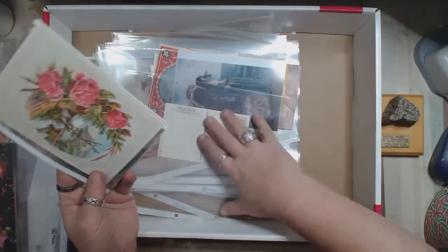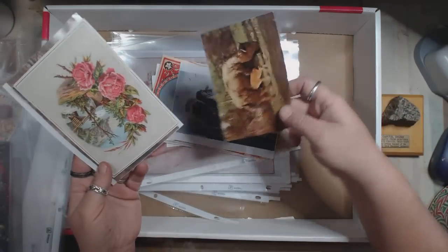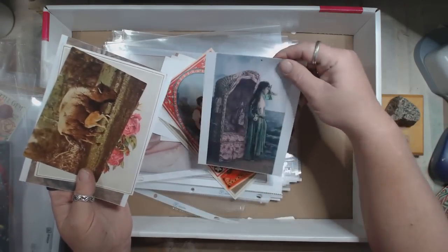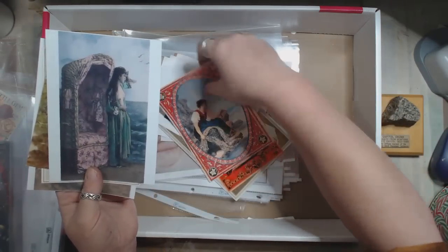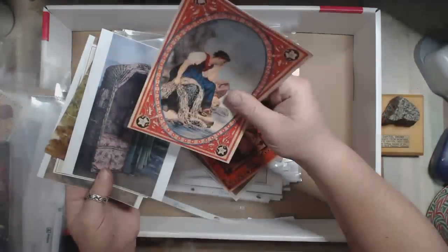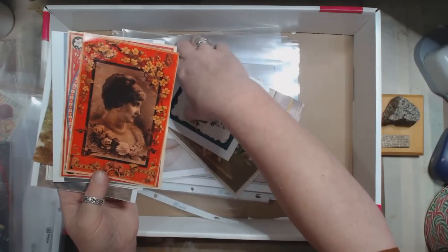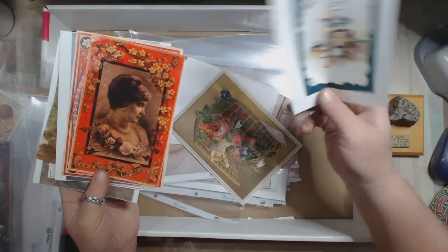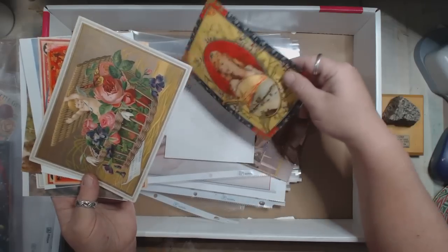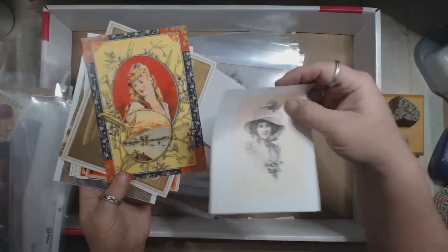Oh, there's some cool stuff in here. Cool, cool, cool. There's a bison. It's the same image. Ooh. These are like reproduced on something. Gosh, these are beautiful. Wow. I think I scored. Ooh, look at that one. Super pretty.